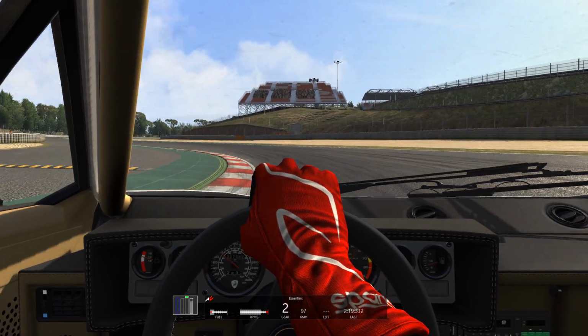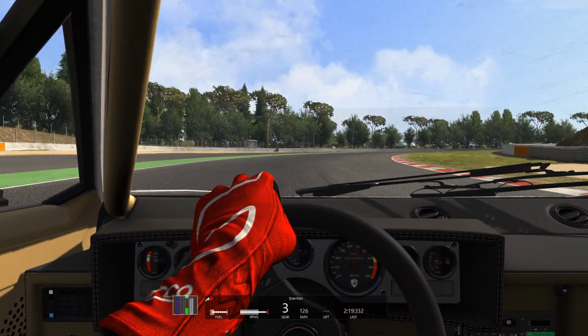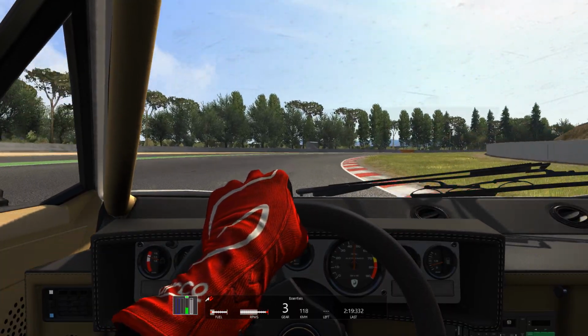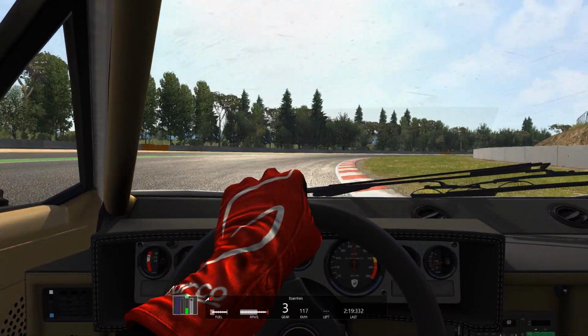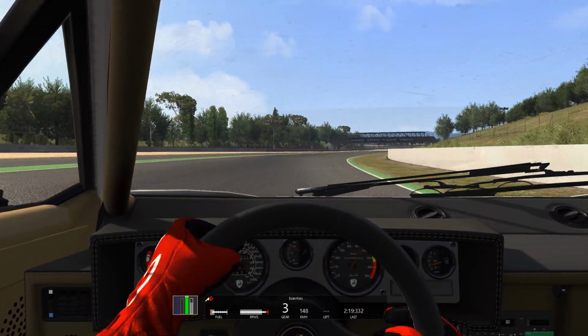Not to mention the V12 behind you with the screaming. Third gear is very tall, so it's practically useless around corners. See what I mean?